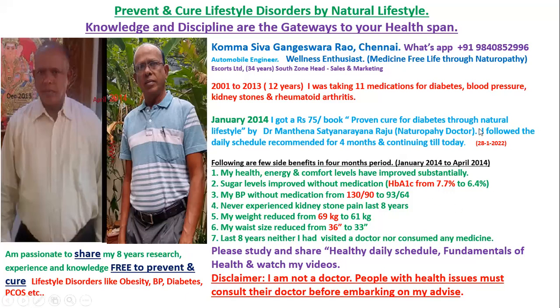My HbA1c level has reduced. My BP, I don't have any medication for BP now. Last 8 years, no medication. My kidney stones disappeared. My weight has come down. These are the side benefits, friends. Remember that. We are not doing this for weight loss or diabetes, but for good health. Now, I have not become sick. I have not gone to the doctor in the last 8 years. I wish all of you to take advantage of this knowledge and spare time to learn.